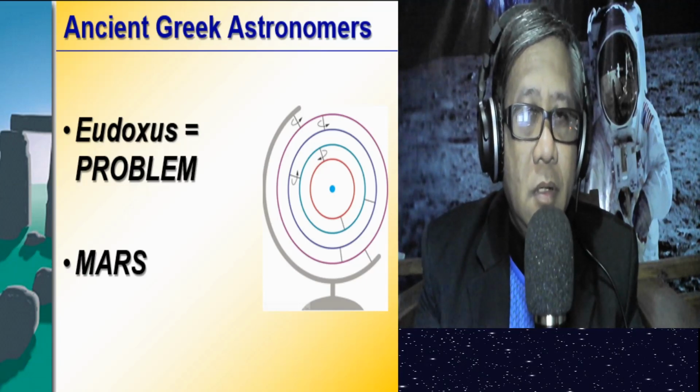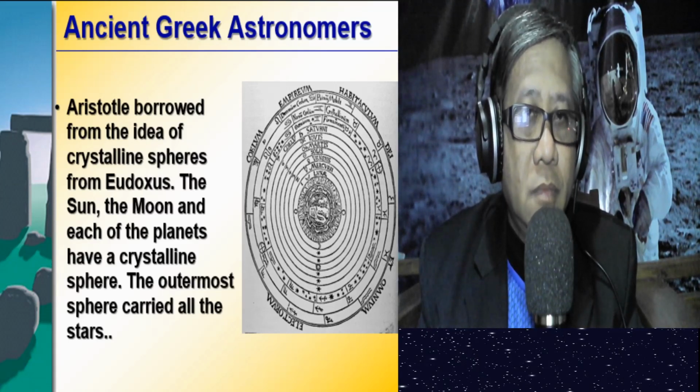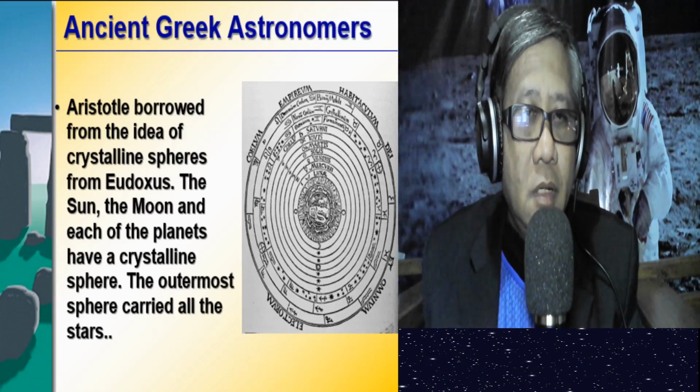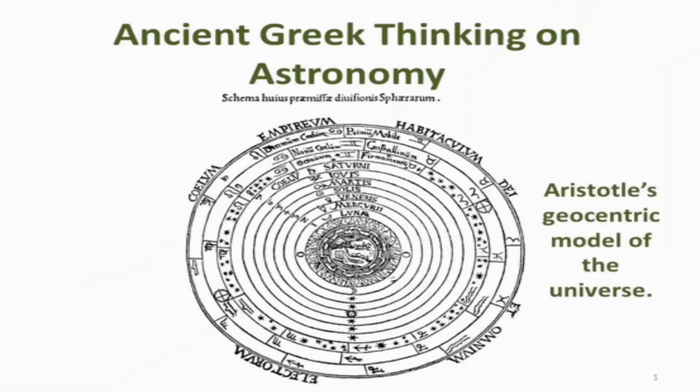Now, Aristotle tried to develop his own model by improving or modifying the model made by Eudoxus. Aristotle borrowed the idea of crystalline spheres from Eudoxus. The sun, the moon, and each of the planets have a crystalline sphere. The outermost sphere carried all the stars. So that was the model created by Aristotle. Again, this is just a modification of the model made by Eudoxus.